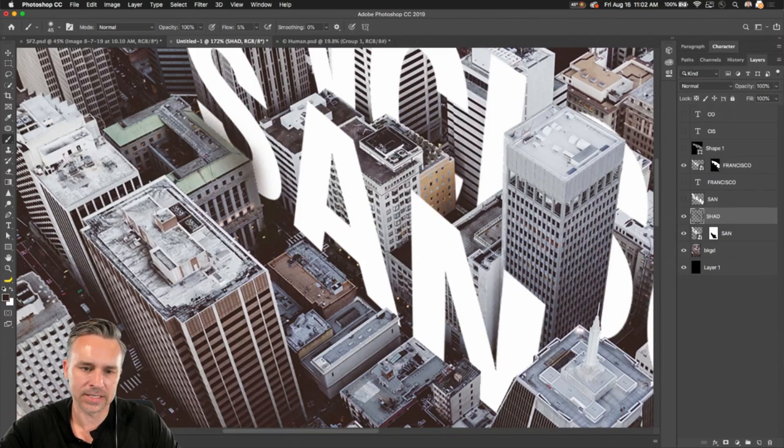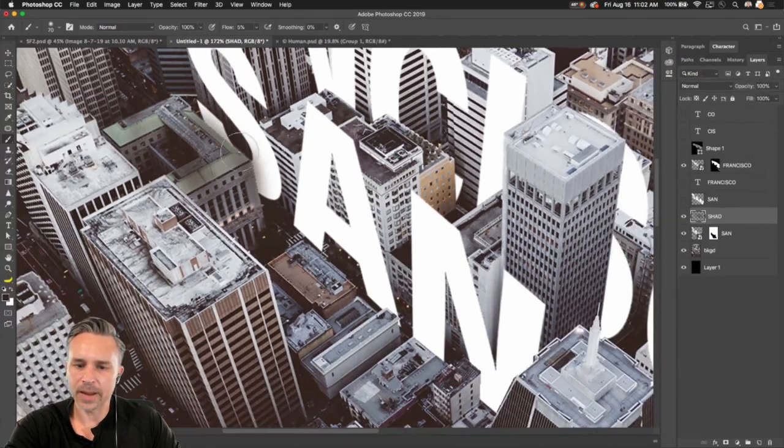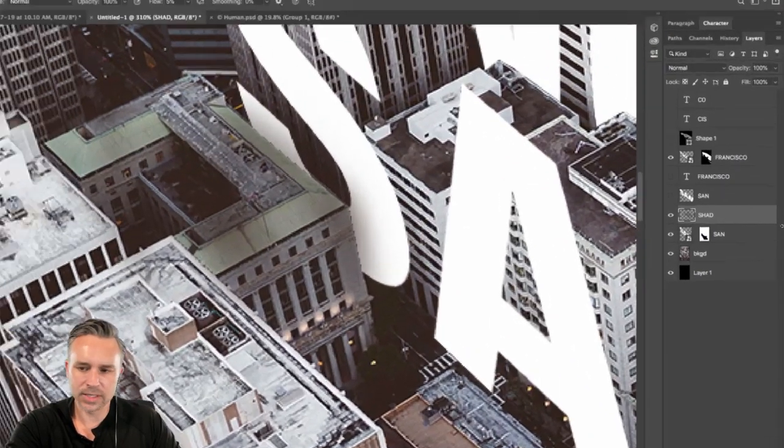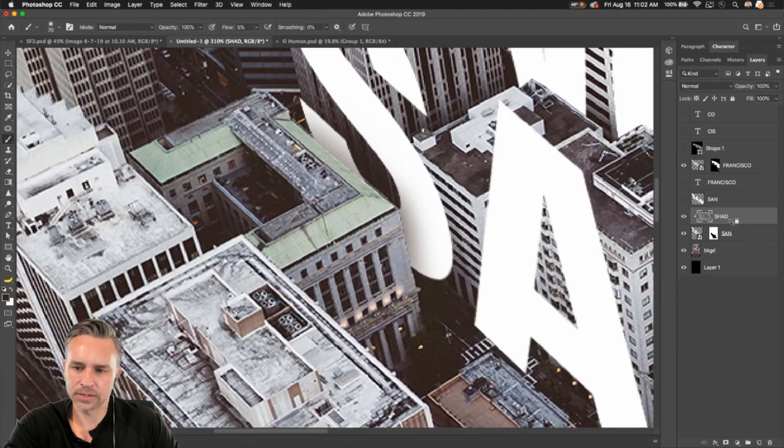Notice how it's actually painting everywhere, right? I don't want to paint on top of these buildings. What do we do? We're going to go from layer masks to clipping masks. So right over here, I just want this shad to shadow out the word sand. I typically hold down the Alt key or Option key, click, and now it's clipped. So again, before, after, just affect the text.